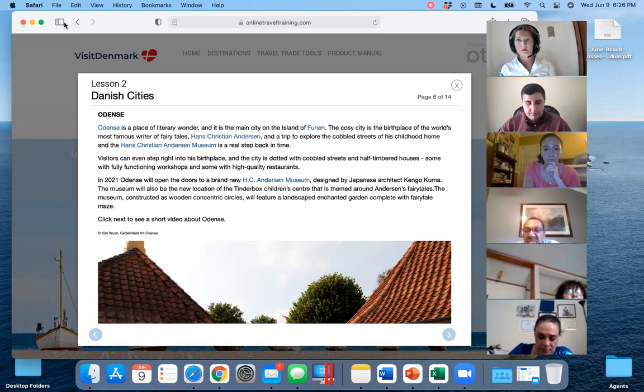In 2021, Odense will open the doors to a brand new H.C. Andersen Museum, designed by Japanese architect Kengo Kuma. The museum will also be the new location of the Tinderbox Children's Center that is themed around Andersen's fairy tales. The museum, constructed as wooden concentric circles, will feature a landscaped enchanted garden complete with fairy tale maze. Click next to see the short video about Odense.